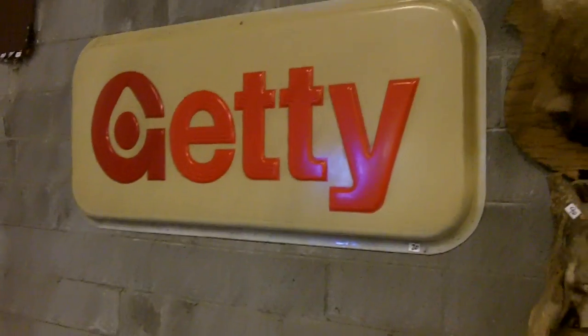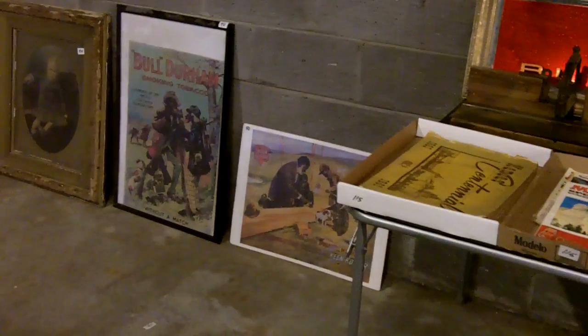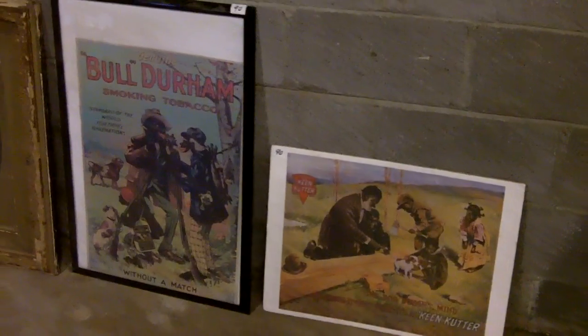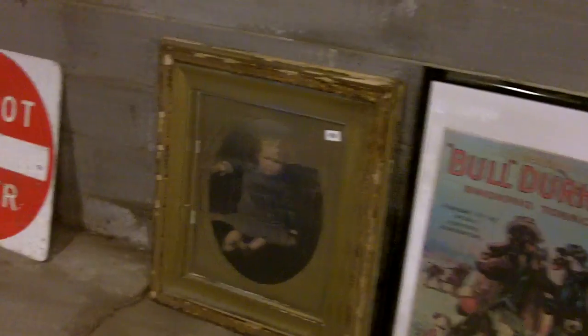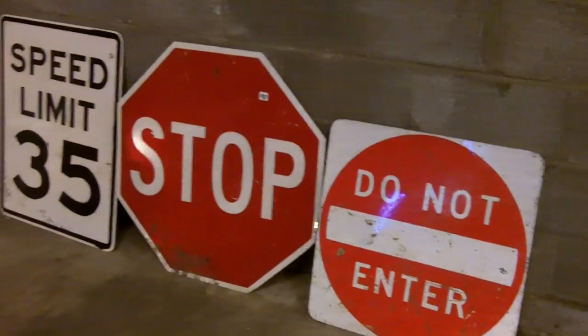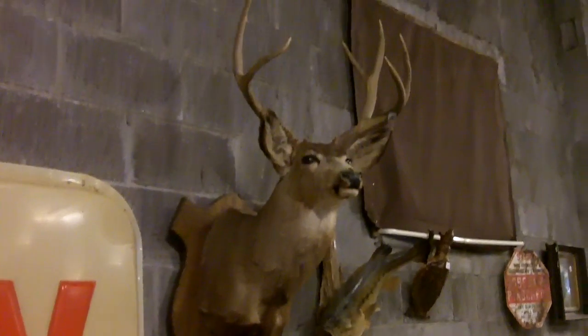So, since I'm over here, I'll show you, ooh, cool, Getty gas. Got all kinds of neat stuff. This is going to be a really cool one, especially for people into automobilia kind of stuff, motor, you know, there's oil cans, all that kind of stuff, cool signs. It's like stuff for absolutely everyone.